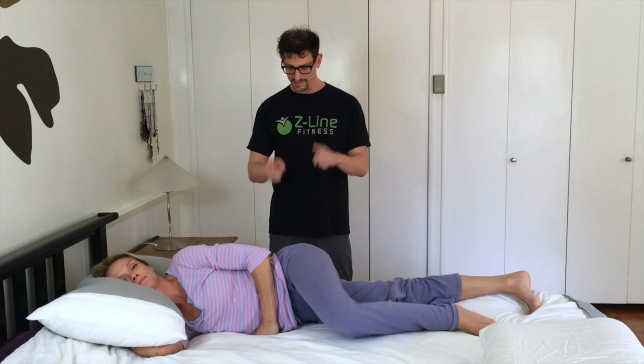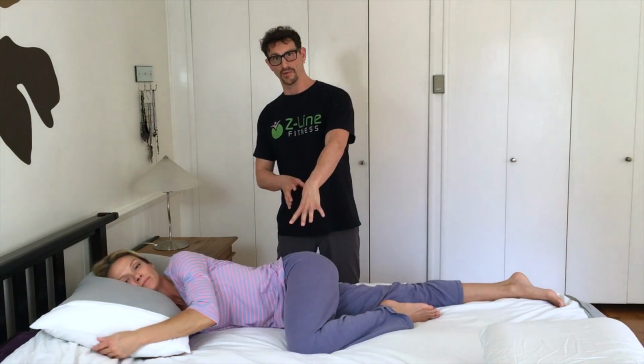I'm going to go through some of the most common ways we sleep that create pain. And then I'm going to show you the best way to sleep to prevent any kind of aches and pains in the body. First off is one of the most common ways my clients sleep that's causing their pain, and that is roll to the side with the hip over like this.